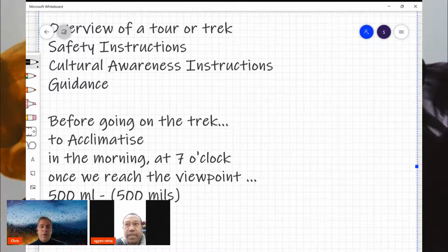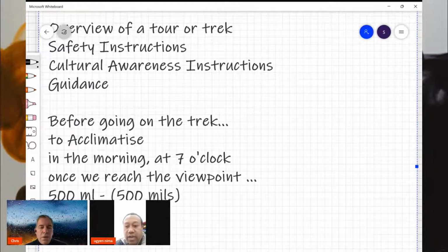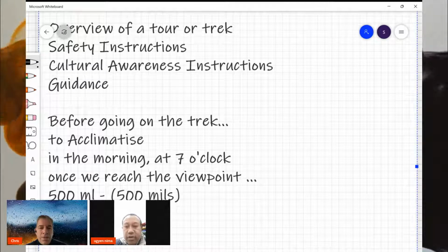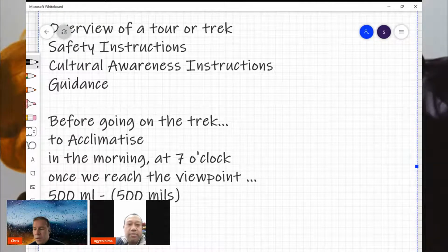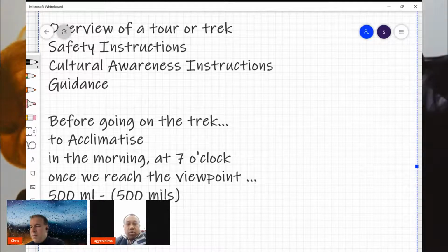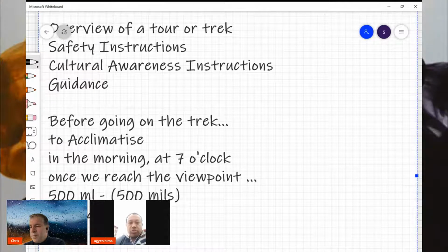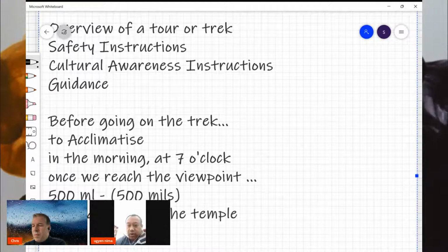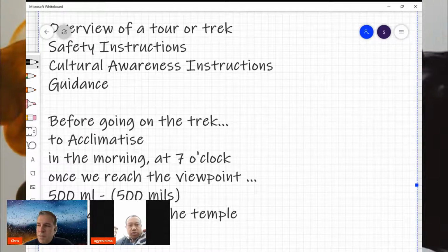Since it's a very sacred place, even the horses are allowed to go, but only up to halfway. After halfway, horses are not allowed to go up to the temple. So those who would like to use horses, do let me know. I have to confirm the horses. How many people want to use the horse?